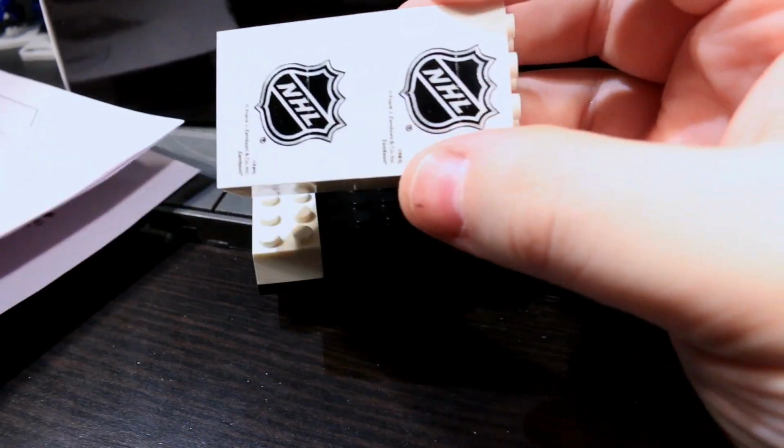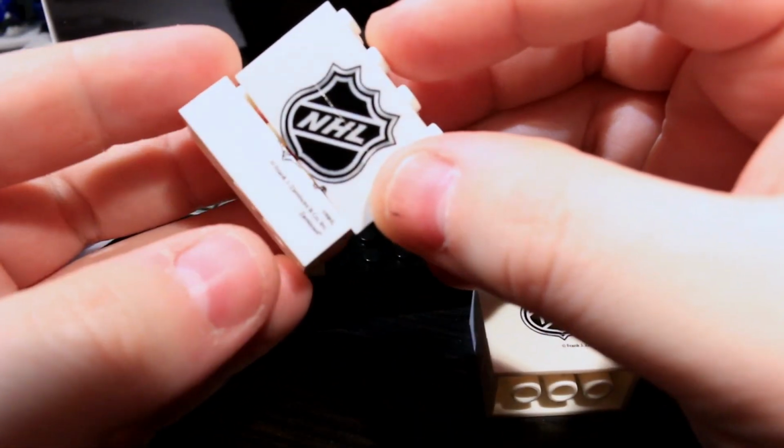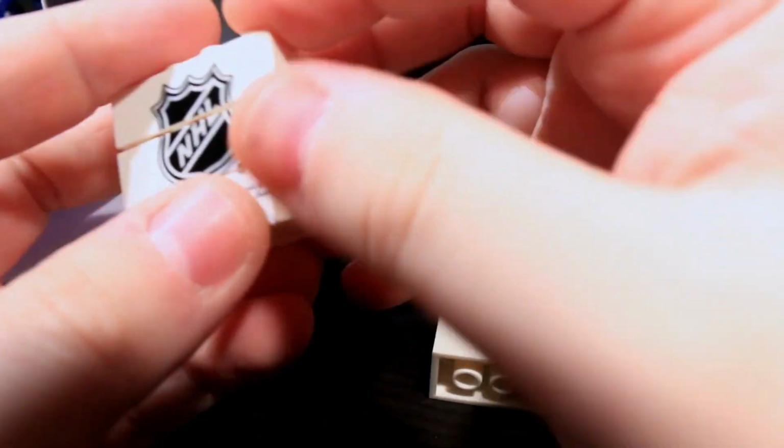All right, team logo bricks. The NHL is the best hockey team. Whoa! Hey, that's cool. So these actually do come apart. Hey, they tampographed across multiple.